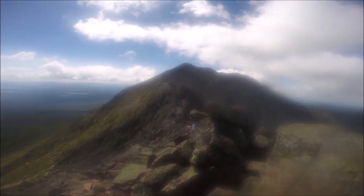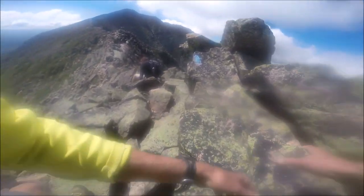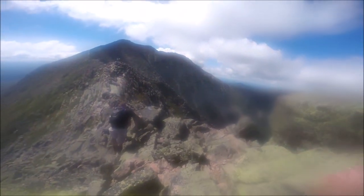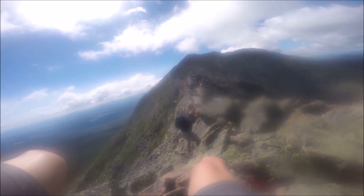Paul and Dundee on their peak. Now this knife edge is not straight. You go up and down obviously over it. And I was told there was one spot you had to go over on your rear end. Well, I'm telling you, there's many spots that you have to go down on your rear end, as I'm concerned.